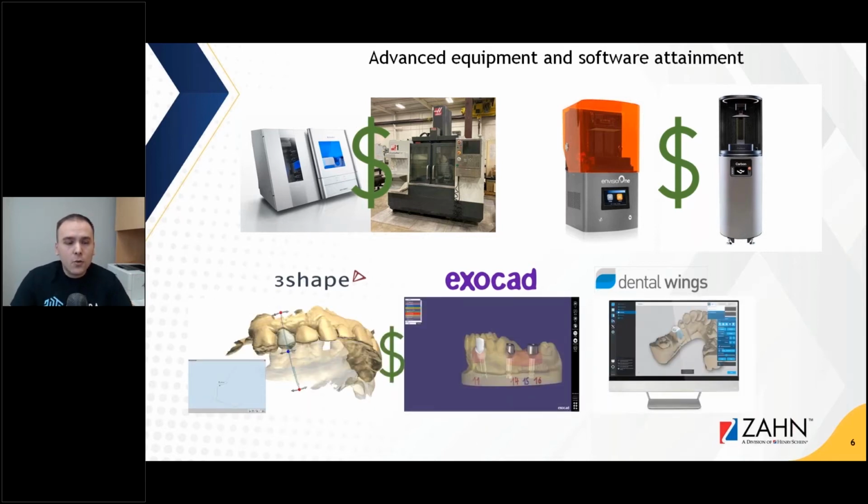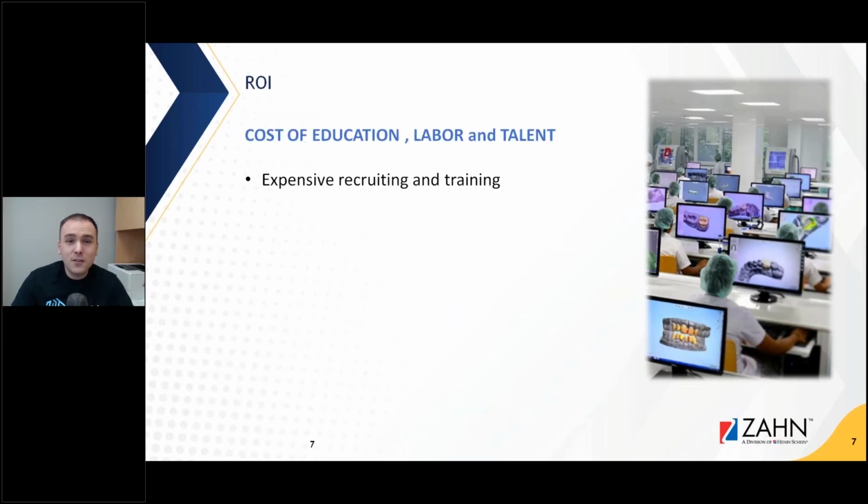And so we can see all those dollar signs flying, right? It's very expensive. And so hiring a new team member requires expensive recruiting and training. This is where I want to talk to you about how you can take that return on investment concept, and how outsourcing designs and manufacturing can really get you a return on your investment. And if you were to do things in-house versus outsourcing, all the different costs that you need to consider to see if it makes sense for you to do so.